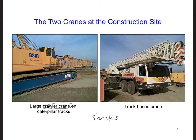One is a crawler crane on caterpillar tracks, and the other is a smaller truck-based crane. The shocks that the workers have been experiencing were strong enough to cause skin burns when the boom was touched with bare hands. The workers noticed that the intensity of these shocks was dependent on the orientation of the boom, the time of day, and atmospheric conditions. The shocks were stronger as the booms were extended as well.